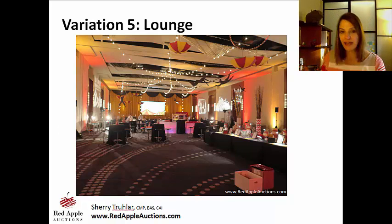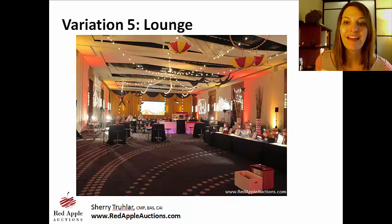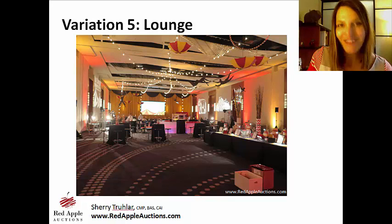Now, unlike the first photo I showed you, we didn't have the luxury of pulling an air wall to keep people away from the silent auction. So let me show you a photo. I'm going to go down to this corner and take a photo of what I saw when I was on stage.